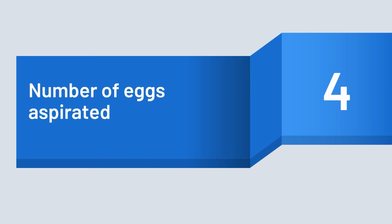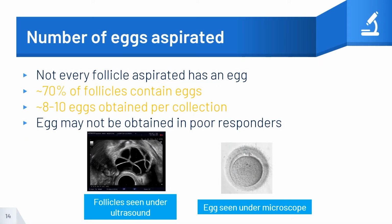Next, I'll talk about the number of eggs aspirated. We can see follicles under the ultrasound, as shown in this photo. However, we cannot see the actual eggs with our eyes without a microscope. We can aspirate the follicles, but not every follicle aspirated has an egg in it. On average, around 70% of follicles contain eggs.